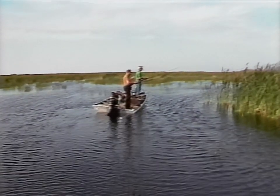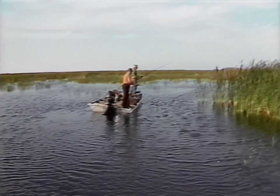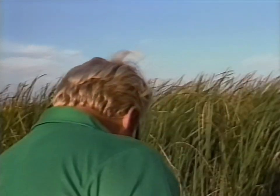You know, Bobby, flipping has 3 big advantages. I think the first advantage is this accurate presentation we're giving today. We're dropping that worm just right down in the base of these heavy bulrushes, and it's a very accurate presentation. So that's the first big thing.